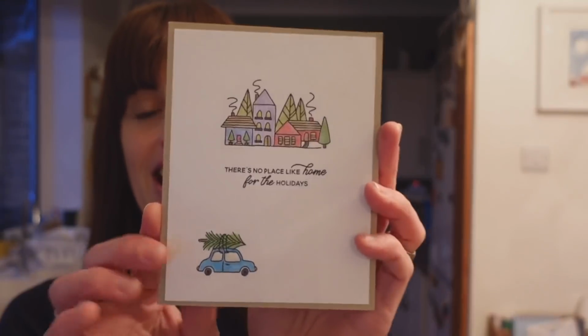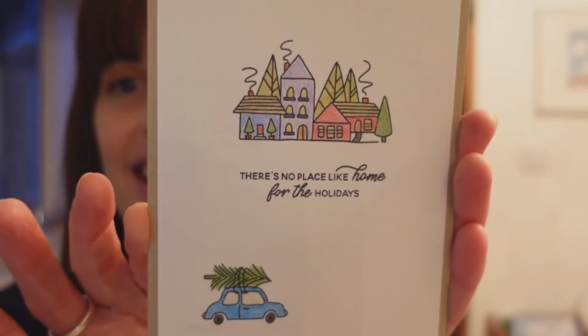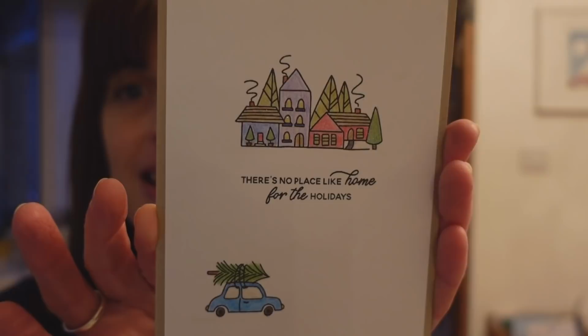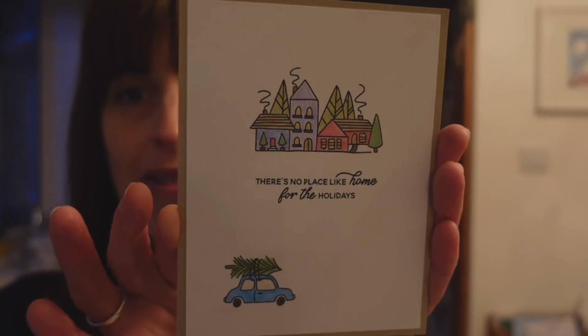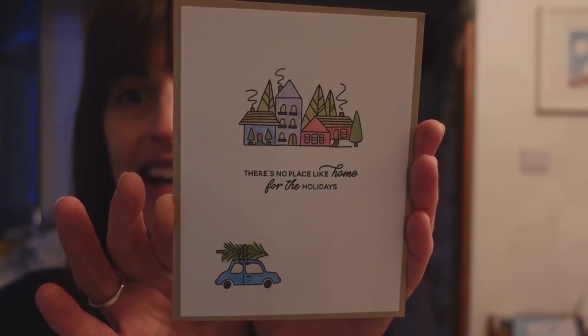Also, just opened my post. I've had this lovely card. Look at that. That is beautiful. That's going to take pride of place on my little card wall over there. Thank you, Debbie, if you're watching. That is beautiful. Love that.